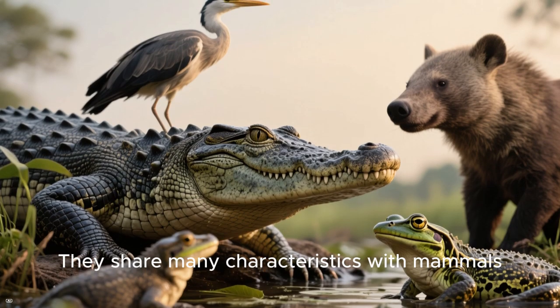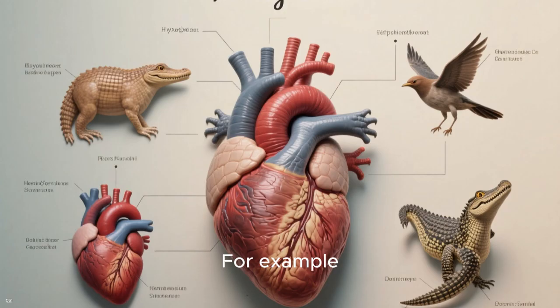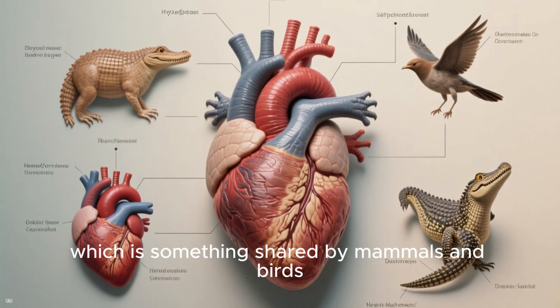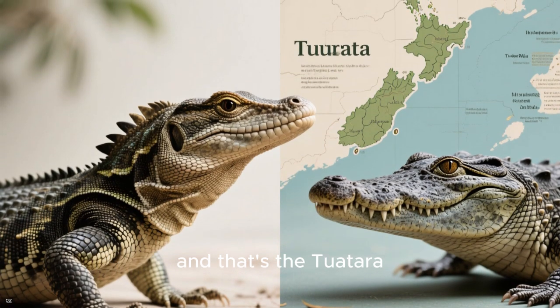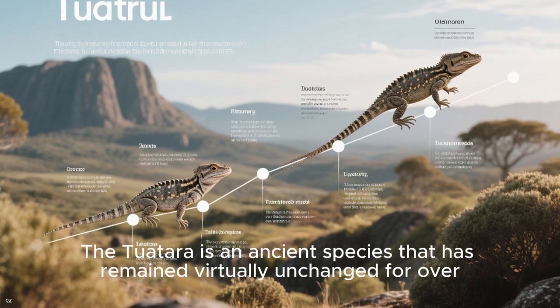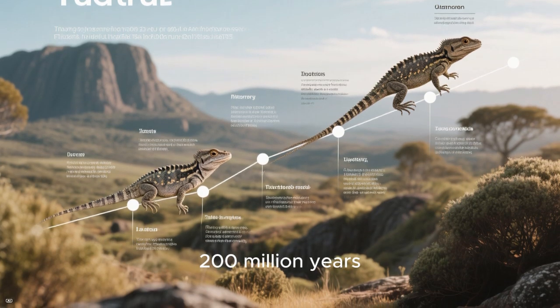They share many characteristics with mammals, birds, and also some amphibians. For example, they possess a four-chambered heart, which is something shared by mammals and birds. Only one other reptile has a four-chambered heart, and that's the tuatara, found only in New Zealand. The tuatara is an ancient species that has remained virtually unchanged for over 200 million years.